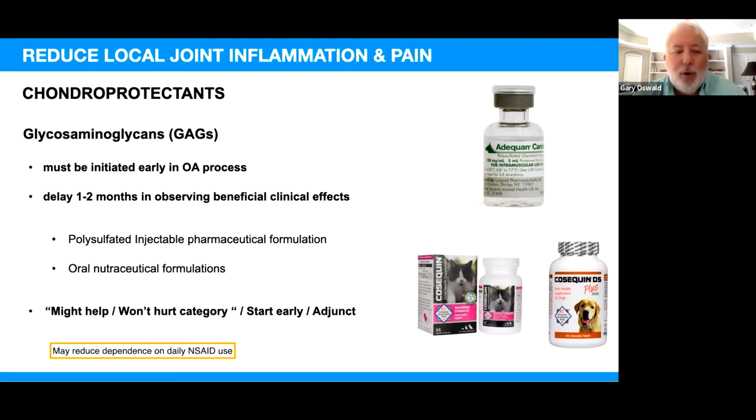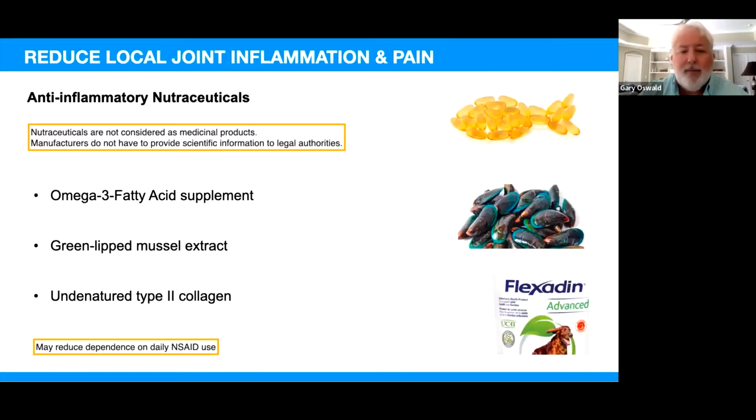So I would put nutraceuticals in something that's called the might help but won't hurt category. There's not much evidence that these products are harmful. But the key thing, again, is start early, be patient, and realize, again, the usefulness of these drugs and hopefully delaying or reducing your dependence on things like NSAIDs for arthritic relief. So definitely a place for glycosaminoglycans, either in the pharmaceutical or nutraceutical components.